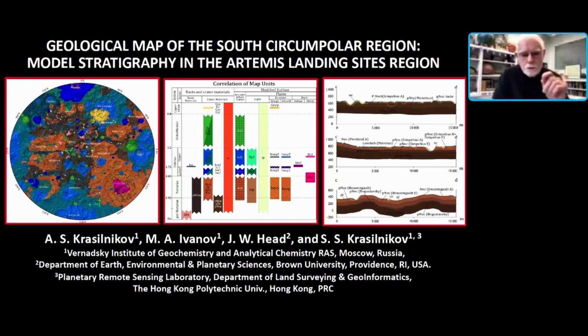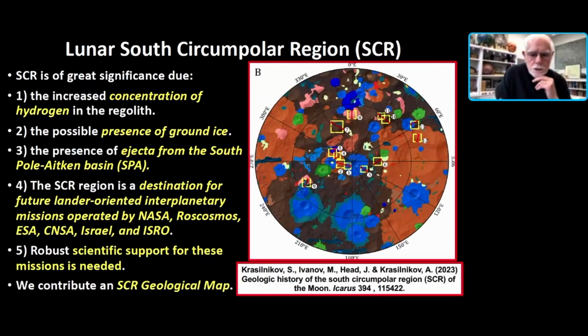So I'll just press on with slide 2. You can see here that this area is of great scientific interest: concentration of hydrogen in the regolith, potential presence of ground ice, and ejecta from the South Pole-Aitken Basin. That's like a holy grail, if you will, for chronology and mantle, etc. It's also a destination for future lander-oriented interplanetary missions. That's why everybody's going there: NASA, JAXA, Roscosmos, ESA, CNSA, Israel, ISRO, and individual companies are going there.